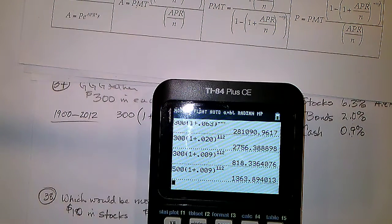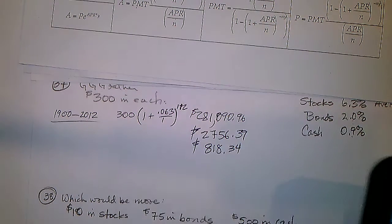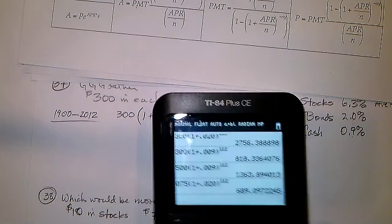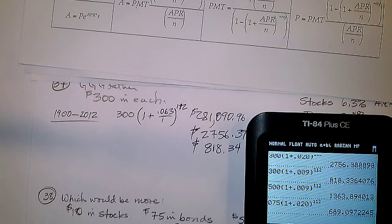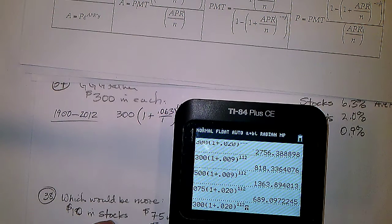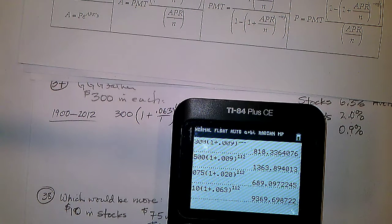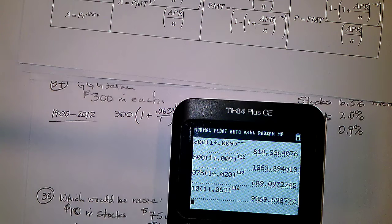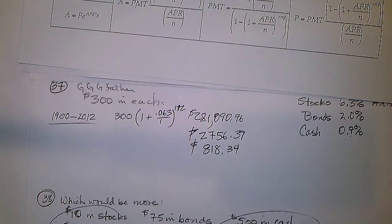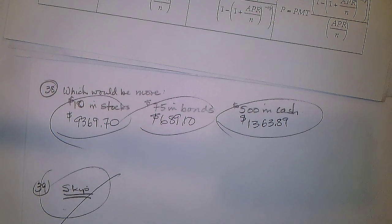And let's go back and do bonds, which was 2%. That was this one. But now we're starting with bonds, $75. Let's see how much that comes out to be. 689.10 rounded, and $10 in the one before that. This one, $10, and that comes out to be 9369.70. Okay, so $10 in stocks was worth more than 500 in cash, or 75 in bonds. And then 39 was asked for, but it's about stocks, and I decided not to do those. So that's it for that section.